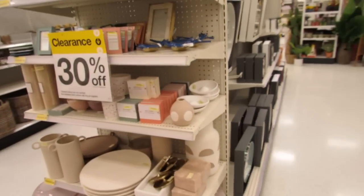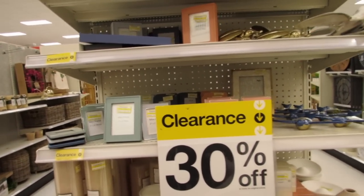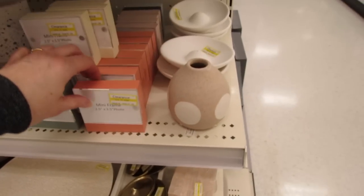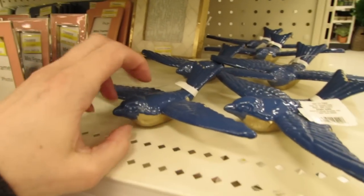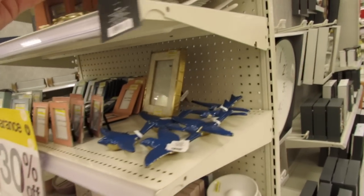Oh, and they added some new things since last week. Do you guys remember all the little photo frames from last week? They're $1.98, but they've also added a couple other varieties of photo frames, also $1.98, and they've added some cute little bluebirds. These are metallic, however, they're not marked. And they've added some bigger ones here, again, not marked.